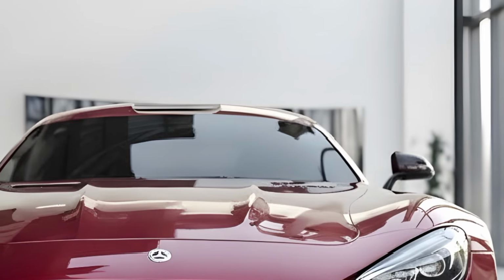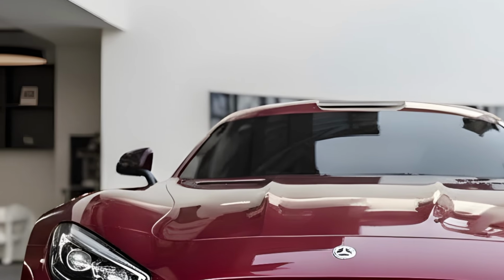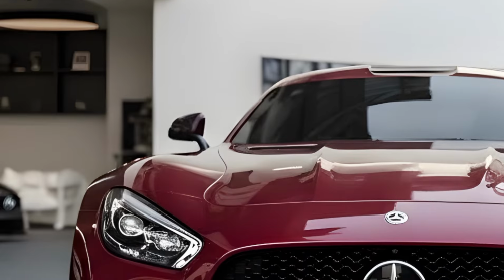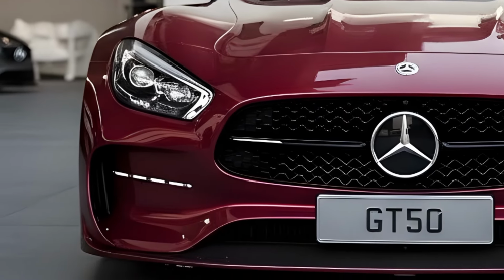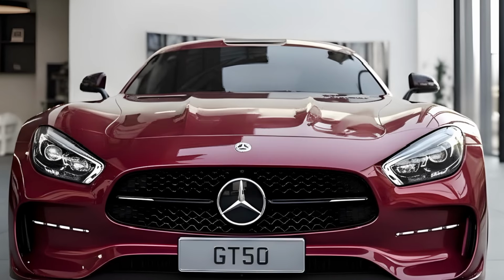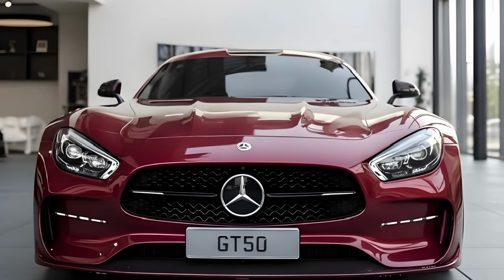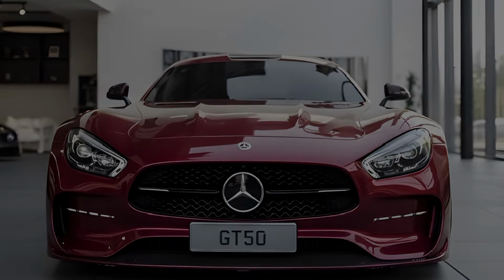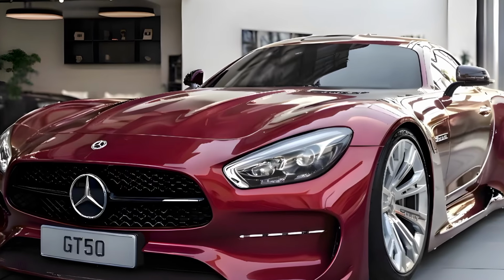Let's talk about the exterior first, because honestly, this car looks like it was born to steal attention. The 2026 AMG GT50 takes everything that made the previous generation iconic and cranks it up to 11. The proportions are classic AMG. Long hood, short rear deck, and a low, wide stance that screams power, even when it's standing still.